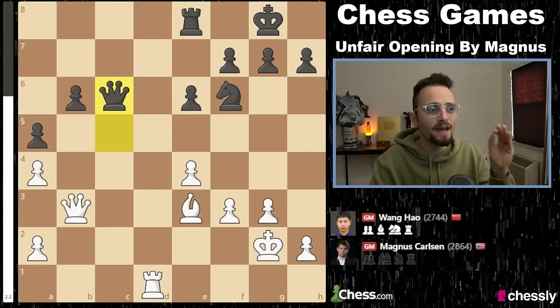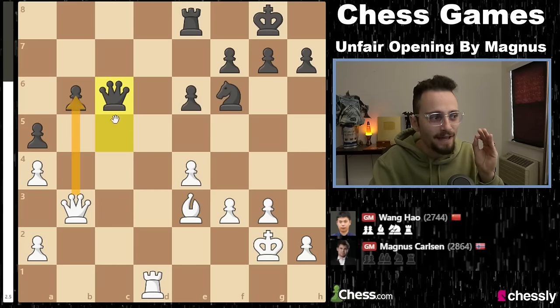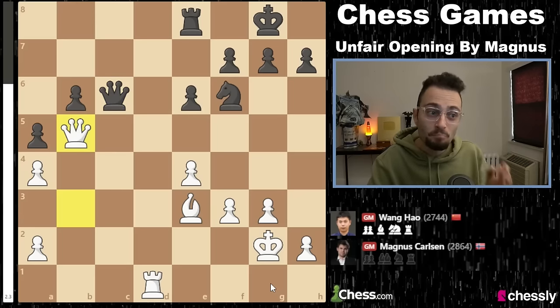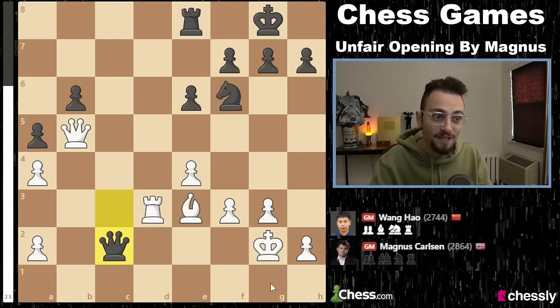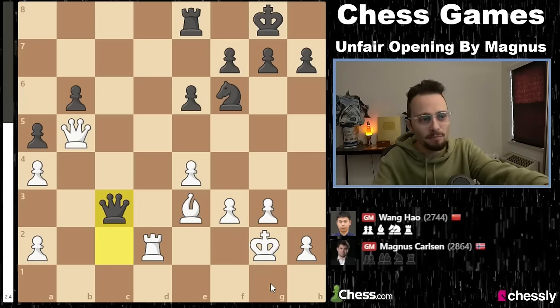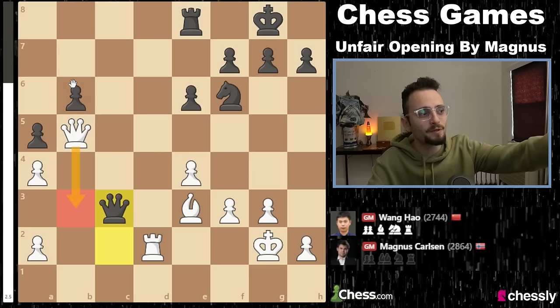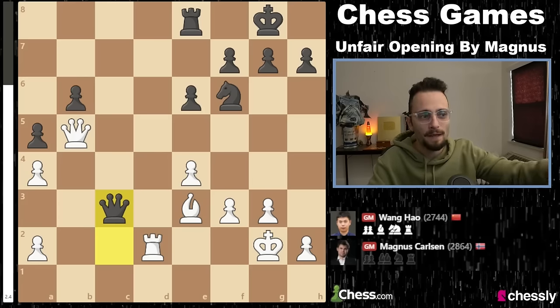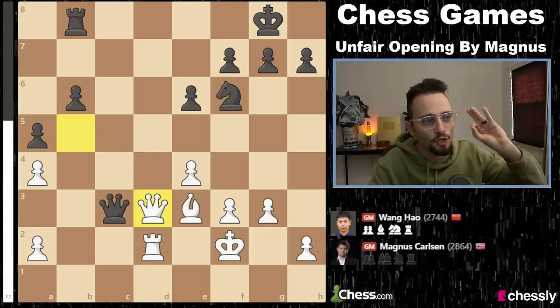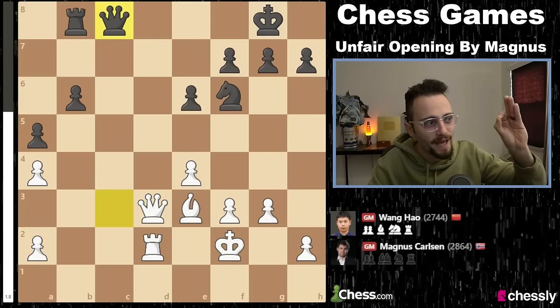Queen c6, and now rather than taking and allowing the queen in, Magnus tries to get the queens off. Patient. Rook d3. Rook d2. Patient. King f2. Patient. Not the best move. Could have maybe played queen b3 and then taken. Doesn't matter. Look at this without Stockfish. He stays patient just until the very right moment. And now he takes.